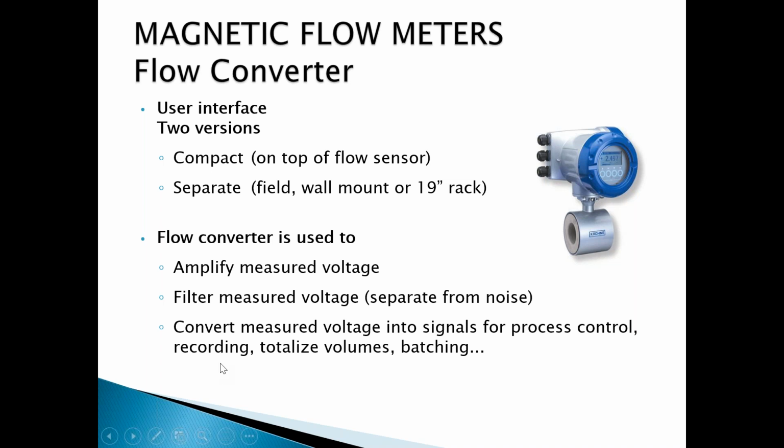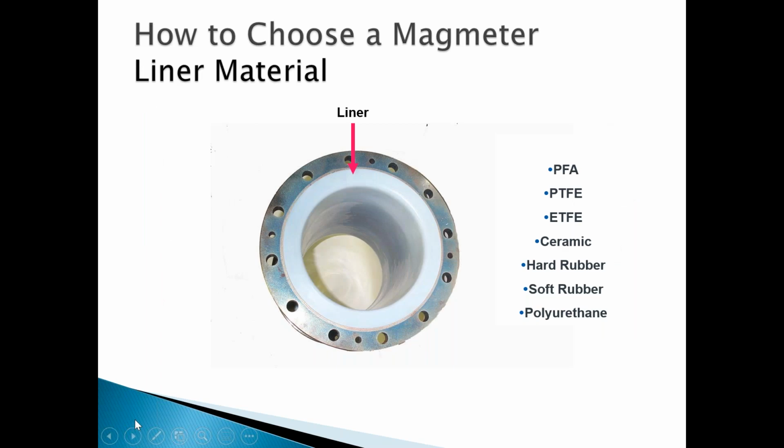The converter needs to amplify that measured voltage because it's very low, in the millivolt range, so we need to amplify that signal. Once we amplify it, we need to filter it to separate our actual signal from any extraneous noise that we don't want. And then we need to convert that signal into something we can use, whether it be a 4 to 20 milliamp, or whether we're converting that signal to some form of communication, such as Profibus, Modbus, or Ethernet, but that's all done in the electronics.